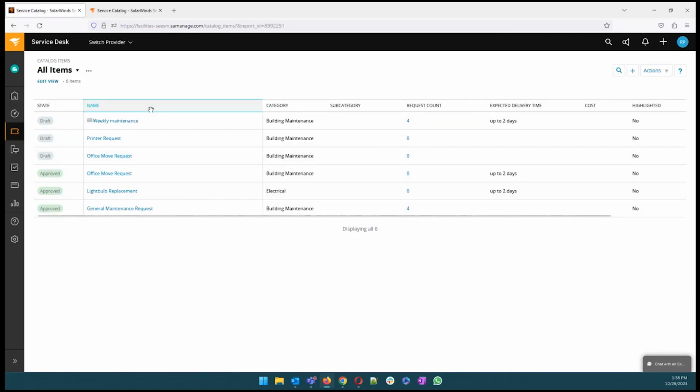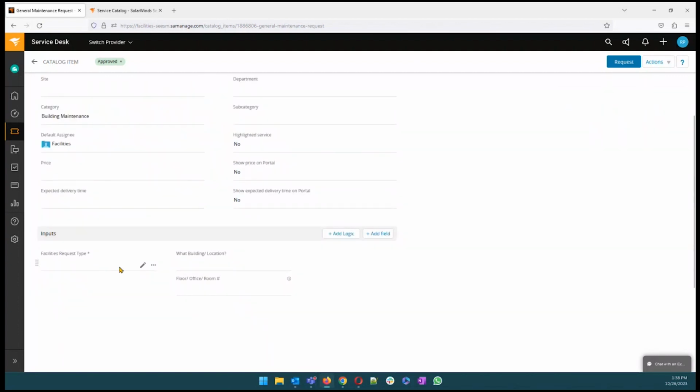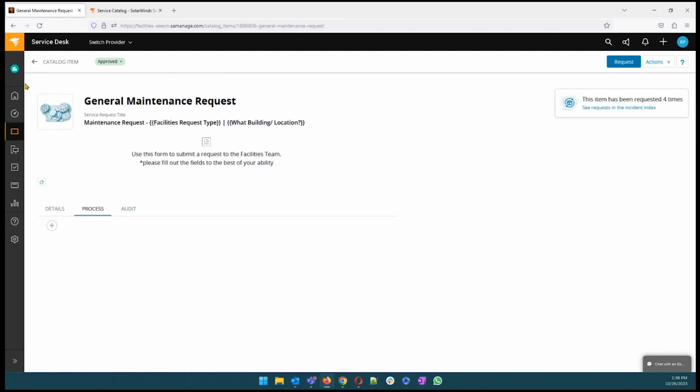So when I go back to the service catalog, I have one of the examples available here, wherein for the general maintenance request, if you want to create one, you can have such fields available for them, like facility request type, what building and location where it needs to be done, and once it has been executed, then you can have a different process under it available also.